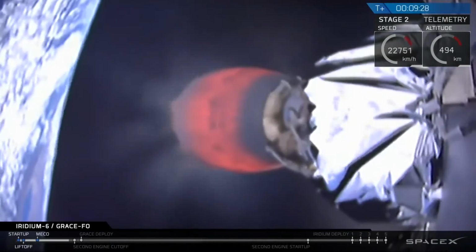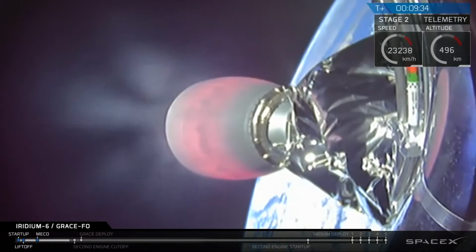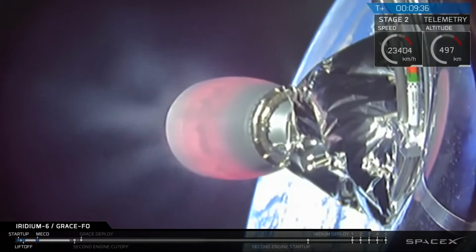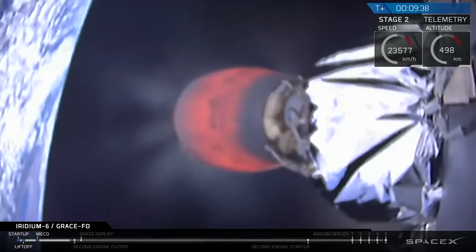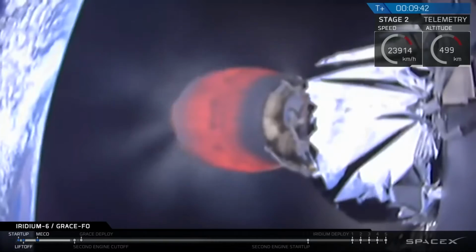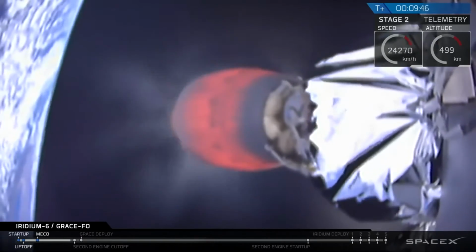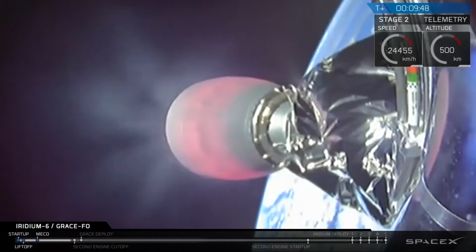You might have heard a call out behind me. I think some of the employees got a glimpse of one of the other cameras, and that's nominal on the second stage, so no need to worry about the expressions that you might have heard in the background. Vehicles in terminal guidance. We're coming up less than 30 seconds to shutdown of the second stage engine.